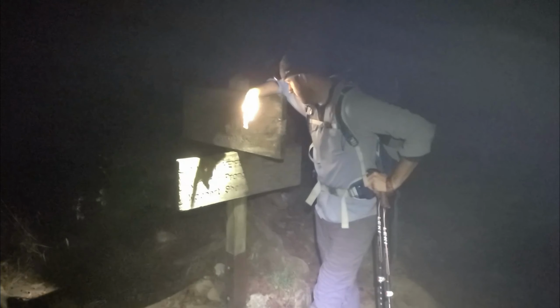But here you want to stay straight. You don't want to turn. Keep left. You don't want to go right. You want to go straight. And it's gotten quite foggy, which doesn't look good for us. We're hoping to get a sunrise at the Bunion, but maybe we'll get some light rays.